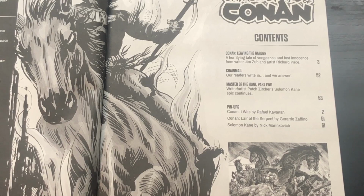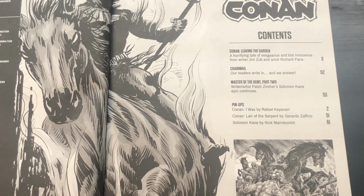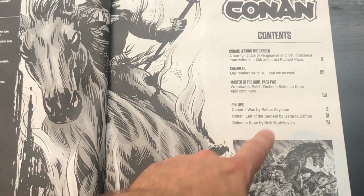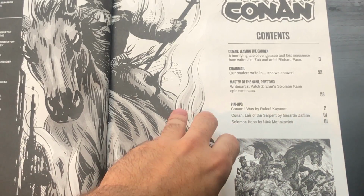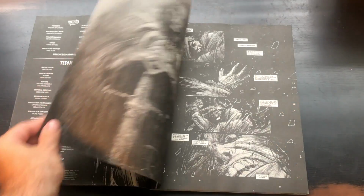And then, of course, we have a continuation of Patch Searcher's Solomon Kane story and some write-ins people have done, and then a couple of pinups by Raphael Kanan, Gerardo Zaffino, and a Solomon Kane later on by Nick Marinkovic. So lots of greatness in this book, I think. I think it really works. So let's get right into it.